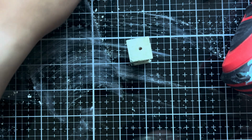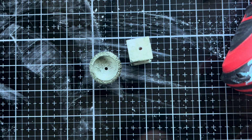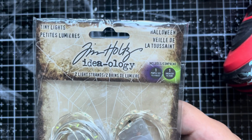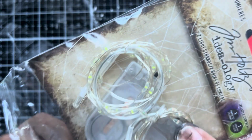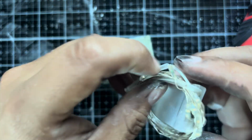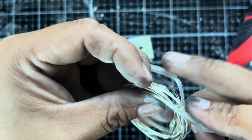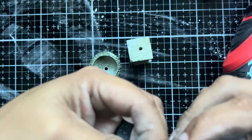Okay, we've got our holes drilled, and that did take a bit of effort, and it's just a tad messy. So just fair warning if you're going to try to drill through these pieces. All right, now we're moving on to trying to string some lights, and we've got the tiny lights Halloween, and we're going to be pulling out the purple ones. So we're just going to see how this is going to put together, and then I will do a little bit of grunging on the pedestal.